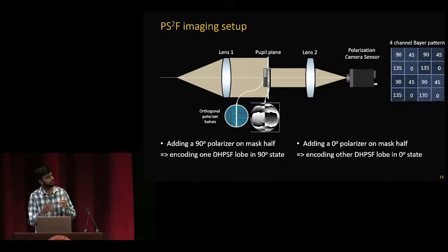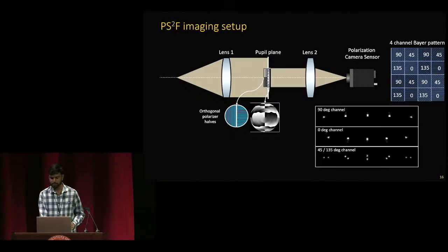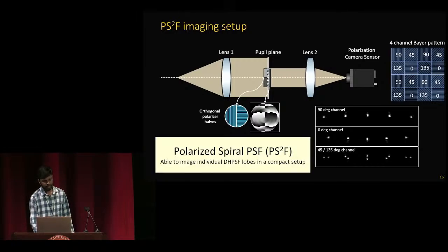Furthermore, if we replace our sensor with a polarization sensor and image using this, we would obtain in our individual polarization channels, like the 90 and the 0, the individual lobes, while in the 45 and 135, since both mask halves are going to allow light, you'll see the entire DHPSF. And so now this is the PS2F setup, and we are able to image individual lobes in a very compact setup.